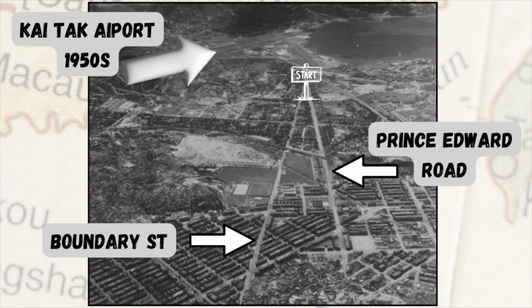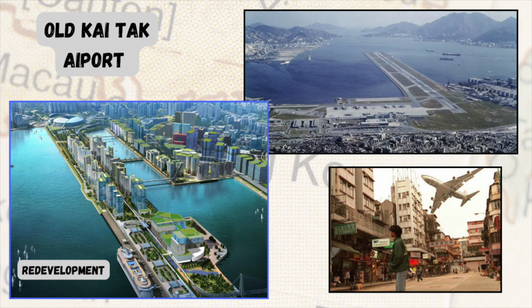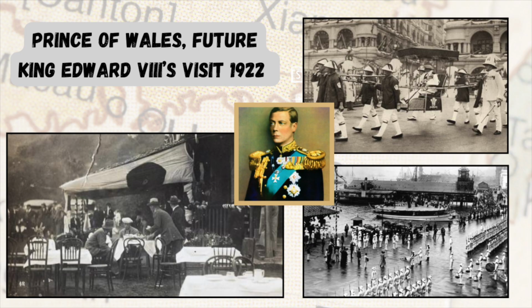Behind me is the old Kai Tak Airport that many of you will remember well. That's now being redeveloped, and a new big stadium is going in there. And Boundary Street starts right here, where it forks off with Prince Edward Road, named after King Edward VIII, who visited here in 1922. So, let's walk along Boundary Street. Join me.